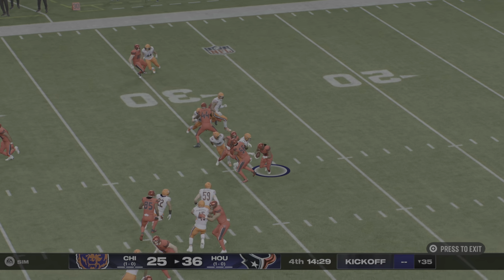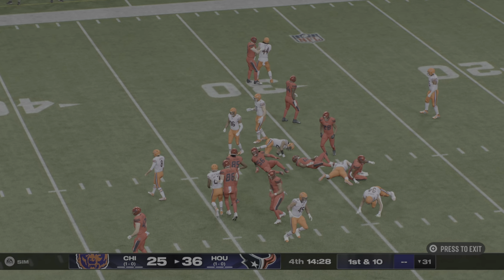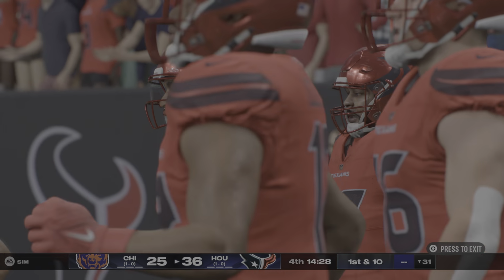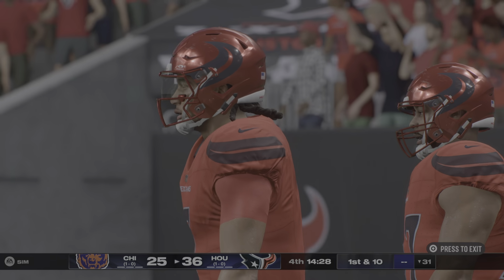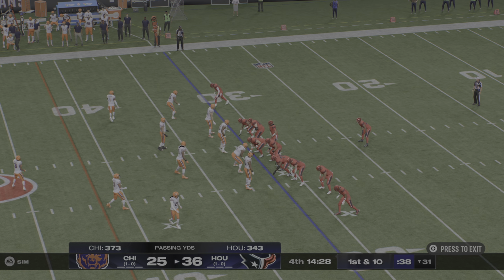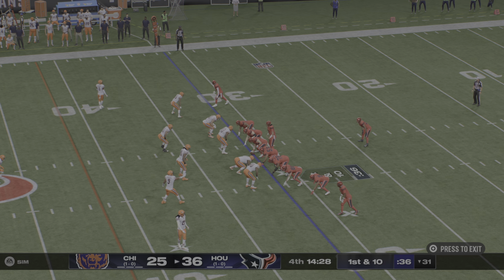He fields it from the 8. The return manages to get just beyond the 30. The Houston offense out and ready to set up shop. They're up by 2 scores, Brock, but we've got some time left, so they still need to mount a drive here. They've got 1st down from the 31.